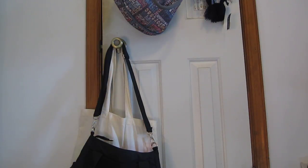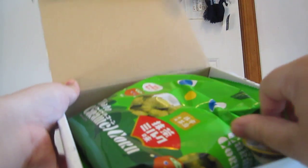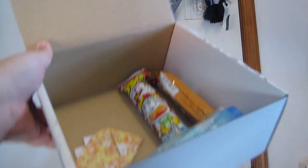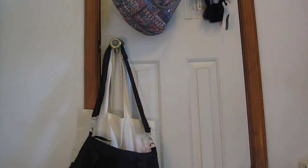Okay, so I have the Freedom Japanese Market snacks that I won. So I'll show you what I have in this box. This is what I have in this box. And they gave me the February box. I won the February box. So I'll let you know what I have.